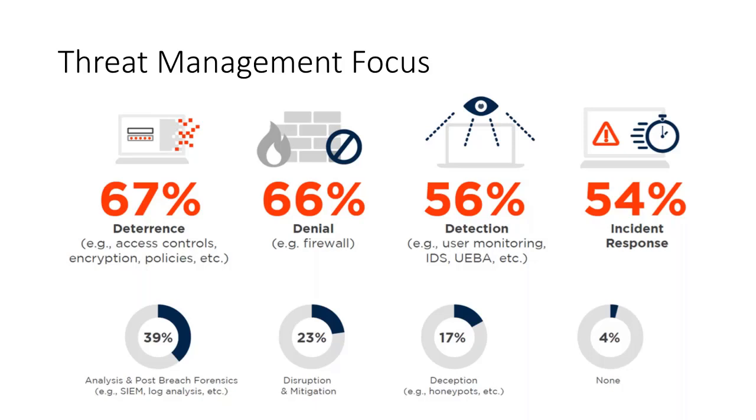Detection absolutely still has a place in this cloud mobile-first world. You need to know what's going on in the organization, and be able to identify those threats and risky behaviors first. That said, a big part of the reason why deterrence has taken the lead here, 67% as opposed to 56% focusing on detection, is because deterrence works. Where you have access control policies in place and you encrypt the data, you're taking an extra step as an organization to prevent a lot of the risky behavior that, if those tools weren't in place, folks would be much more inclined to engage in.